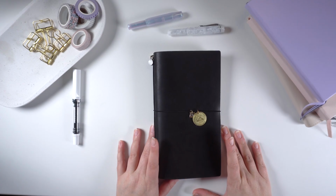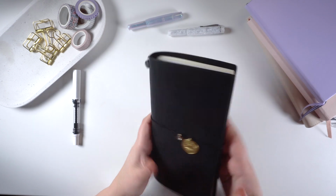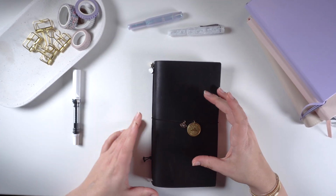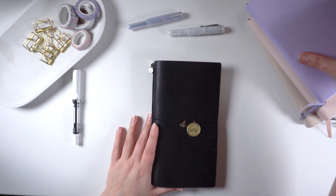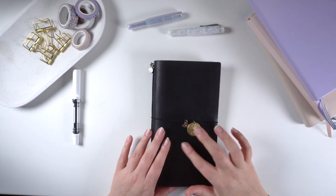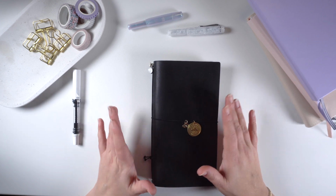If you've lost track, we're at journal number 5, and this is my travels notebook. I have been loving it. However, I have been questioning whether I like the size of it. It's quite narrow and long, so I find it's a little bit of an awkward size when you're used to something wider. So that's to be determined if I'm going to move over to a passport down the line or whatnot. But for now, I'm still going to keep it.